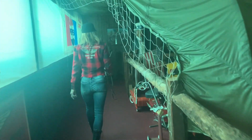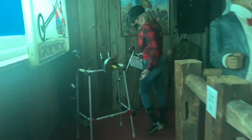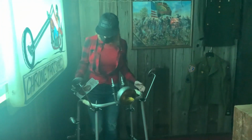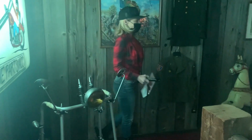Oh my gosh, look at this. This is so funny. This is what I want when I'm old. It's a walker decked out to be a motorcycle. When I'm old, this is what I want when I can't walk around anymore. I mean, I'm kind of getting old now, but not that old.